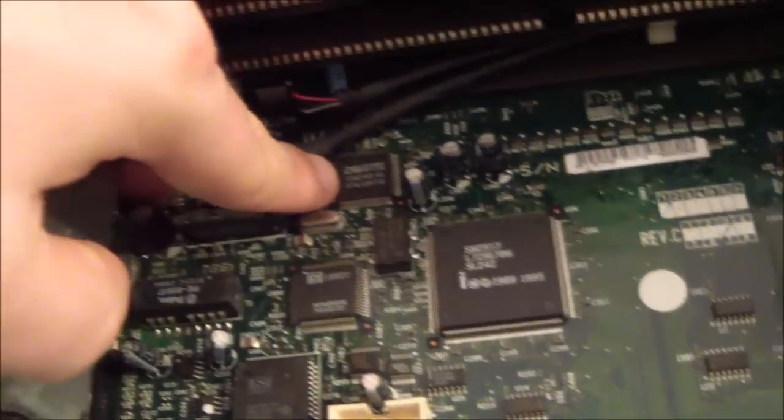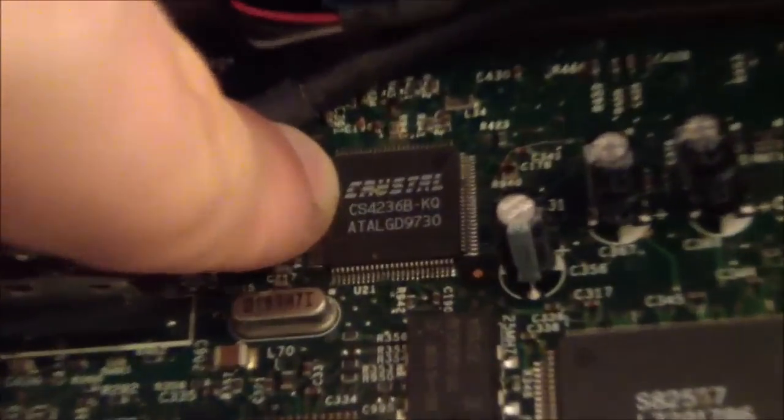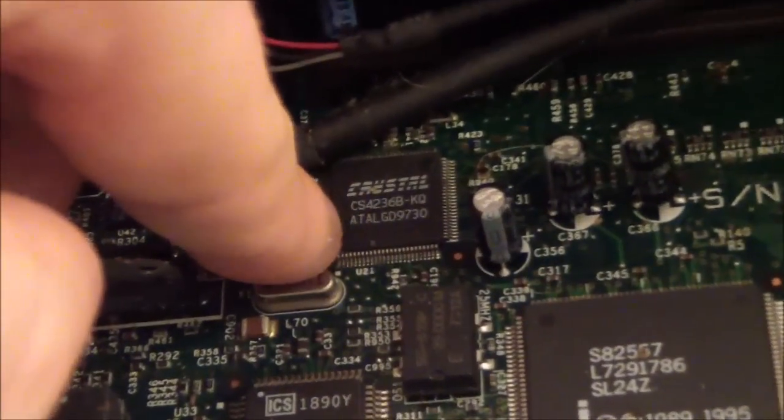Now here we have the audio chip. It uses a crystal. Don't know the number off the top of my head. Oh, come on. Doesn't like to focus. Anyways, it uses a crystal sound chip. Not the greatest, but ooh, there we go. Yeah, crystal sound chip.